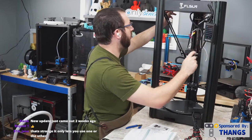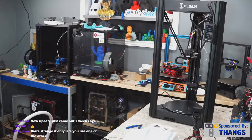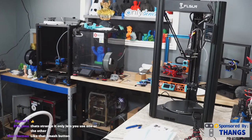Nah, it's still only that. Okay, you know what? We'll just use this. Do I have an SD card reader in here? Or an adapter? I do. Okay, so there's the adapter.